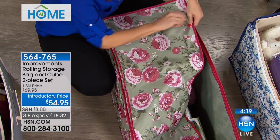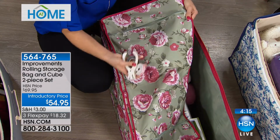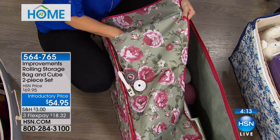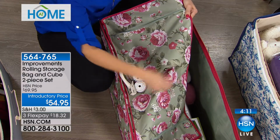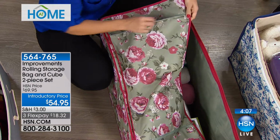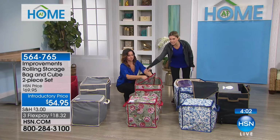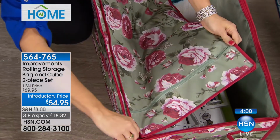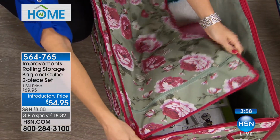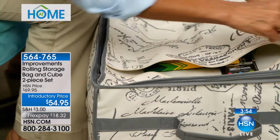So every inch of this is storage real estate. Look at everything you're able to put in there. And you're right. If you've got markers or pens or smaller items, those zippered compartments, you're getting two. You're getting one at the top and one at the bottom. And then remember, the entire storage system zips closed. So you're not having to worry, is anything going to get in? Is there going to be any dust? It's totally durable, a beautiful canvas.